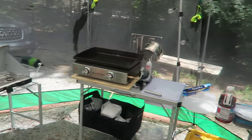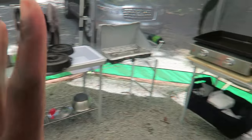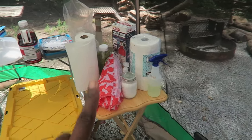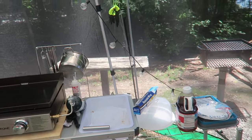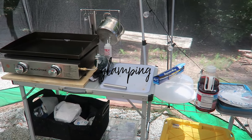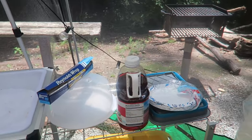How we have this set up is we have two Cabela's easy setups. Roche has hers, I have mine. And then we have these TV trays we bought from home and then our coolers. And we've just been making it work. I know for some people this is glamping. For me, this is still roughing it. But it gets really hot in here with this Blackstone.